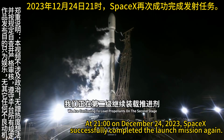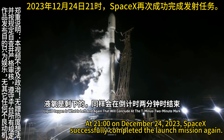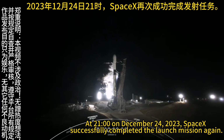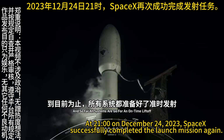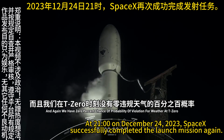Again, we are continuing to load propellants on the second stage. Liquid oxygen is what is left, and that will conclude at the T-minus 2 minute mark. So far, all systems are go for an on-time liftoff. The range is green, and we have 0% probability of violation for weather at T0.